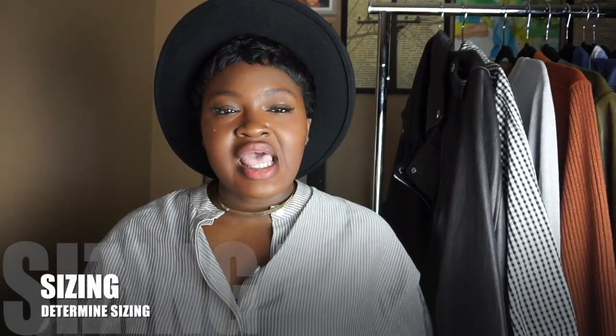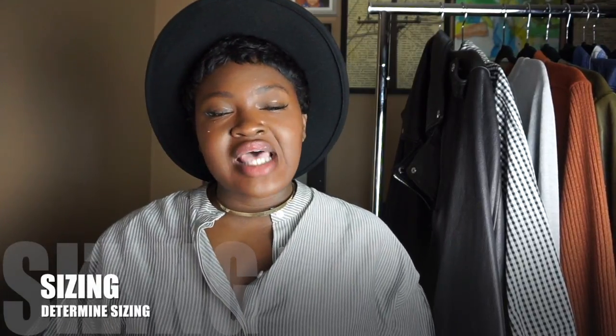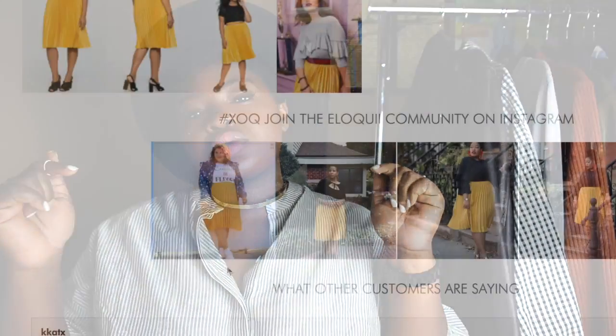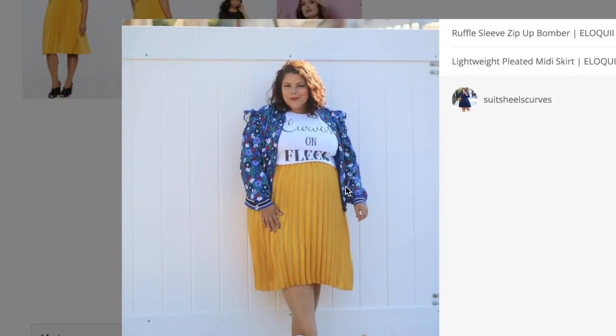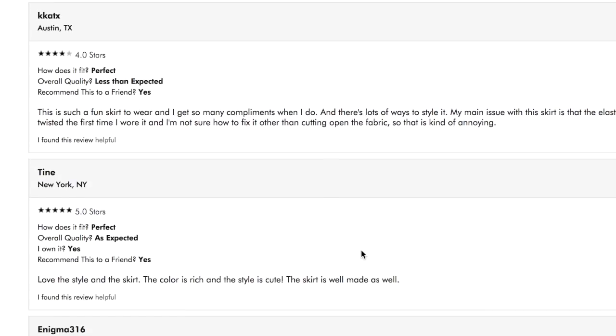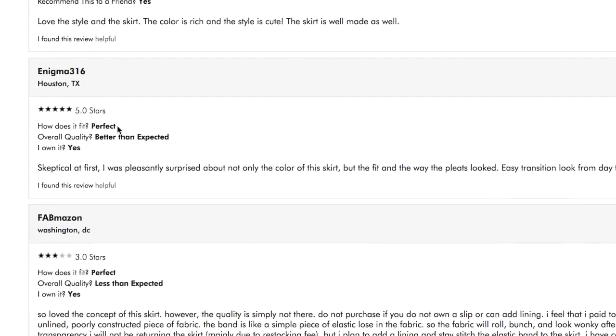The next thing you have to do when it comes to online shopping is, of course, determine sizing. Now there's a lot of ways of determining sizing. You can look at the size chart, you can look at the models, and a lot of stores now have Instagram posts or links to customers in pieces. You can also look at the reviews for each item. All of those are places you need to check out when you're shopping online. If you're not sure about your sizing, check out the reviews, check out any customer photos, and finally look at the size chart.